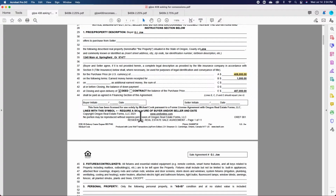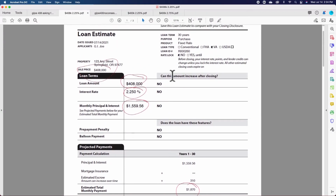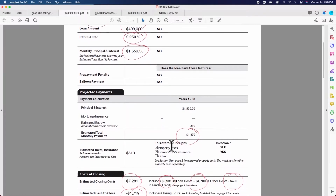Let's go, right? So what does that look like on your loan estimate? Here we are, GI Joe, VA loan, buying it for $408,000 loan amount, interest rate 2.25% today, you can check my website. At 408, that's the guaranteed monthly payment, so your principal and interest will never change. It would be $1,559.56. No prepay, all that good stuff, vanilla.